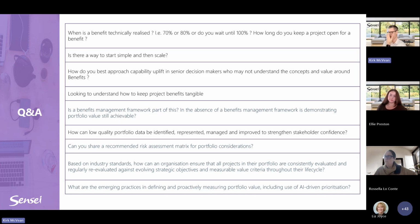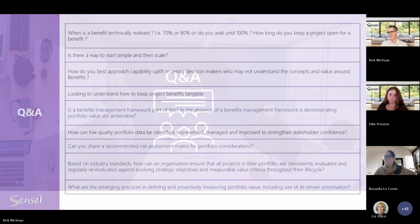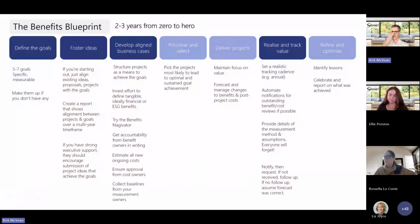There's an interesting one at the bottom here. Ryan's on the call. Ryan should probably take this, but I'm going to take it anyway. You can correct me where I'm wrong, Ryan. What are the emerging practices in defining and proactively measuring portfolio value, including use of AI-driven prioritization? AI is changing our world, isn't it? So here's my opinion. We're now playing crystal ball, but when you look at the things on the top of the screen here, I feel like there's a part that AI can play in every single one.